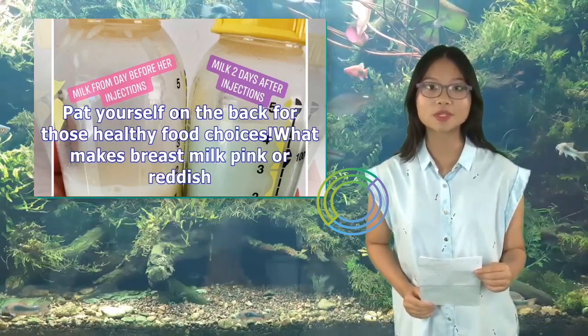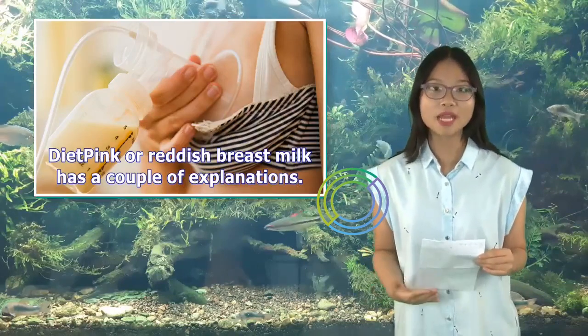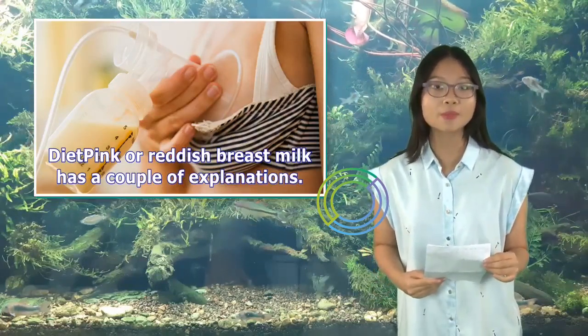What makes breast milk pink or reddish? Dyed pink or reddish breast milk has a couple of explanations.